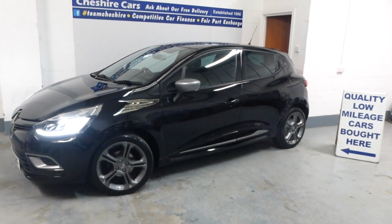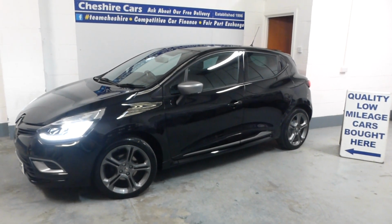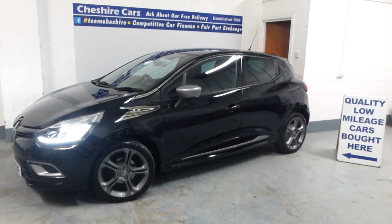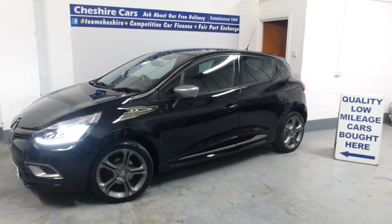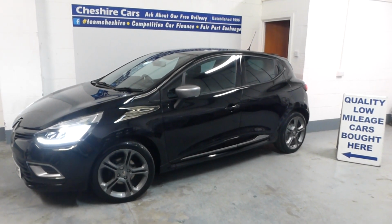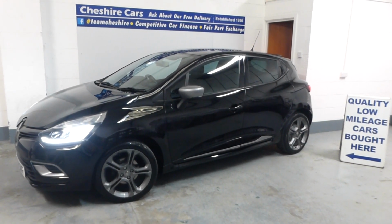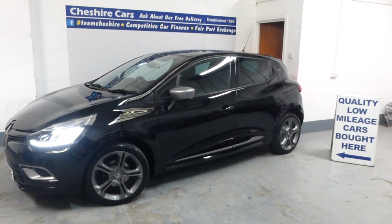It's passed through our systems here. It will be going off to the workshop to have its mechanical inspection and road test, and there will be a written report once that has been completed. But for now, it's not long had a service with Renault. It's had new front discs and pads, new wiper blades, and an oil service with the Renault dealer, and there are 2 further services, so 3 services in total.